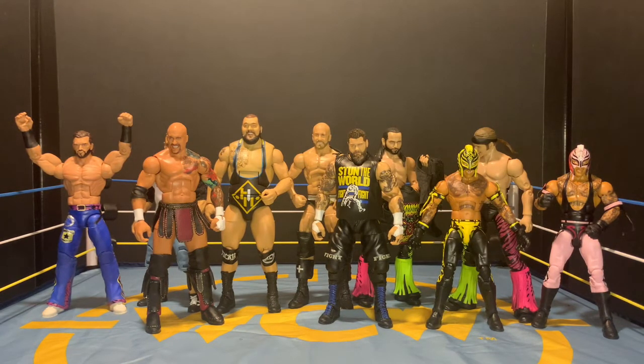But he's back. He's on my shelf. I'm glad to pick him up. I really like that figure. I think the head scan's great. I like the tattoos, and I think these arms are much better than the ones they'd been using, those skinny ones. So I was really happy to add that back in.